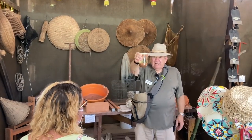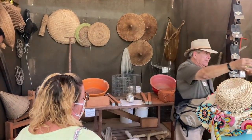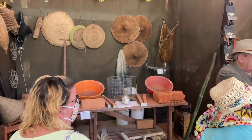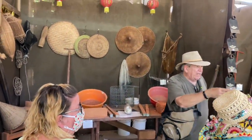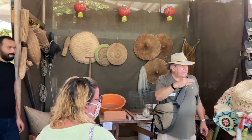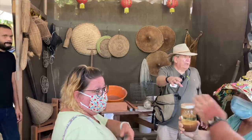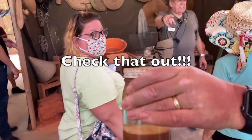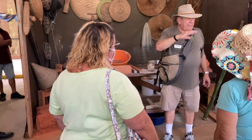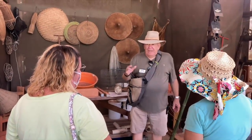And you can see how it's settled out, and I'm gonna pass this around so you can see it actually. You can see two different layers there. The lower layer is sand, the upper layer is clay. Sand is heavier than clay. So when it settles out, you can figure out what your ratio is. Right there, that looks like about 60-40. That's not good enough. I'm gonna add more sand to get it up to 20-80. And then I'm gonna make my bricks.